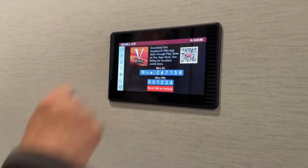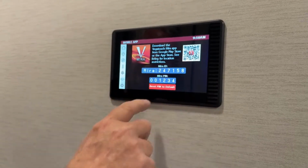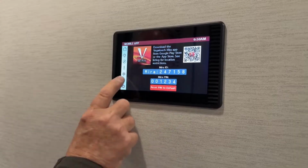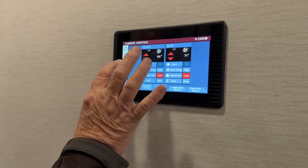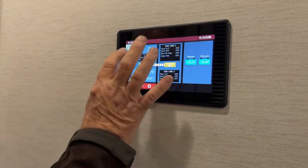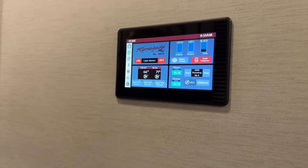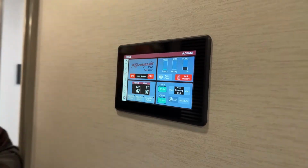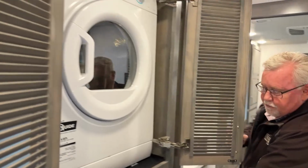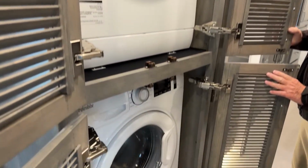When I'm trying to connect to the Vega Touch, it gives me my unit and my code. But most things that you can do right here, you can do on your phone. That includes your slide outs, your awnings, your levelers, your lights, inside and out. Like I say, just a great system, centrally located, easy to figure out. Okay, let's look at what we've got right across from our monitor panel is our Splendide stackable washer and dryer.